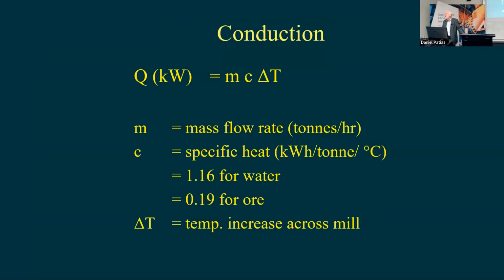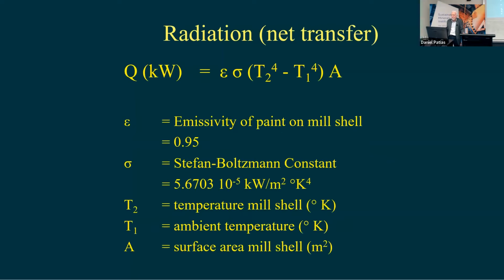All right, conduction. A little bit of physics, high school physics, it should be for most of us. If we look at conduction, very simple equation, flow rate, M times C, which is the specific heat, times delta T. Interesting, you may or may not know this, the specific heat for water is huge by comparison to a rock. You can see it there, 1.16 compared to 0.19. Water is a heat sponge. It soaks up huge amounts of heat compared to rock. So that's the first equation we've got to consider.